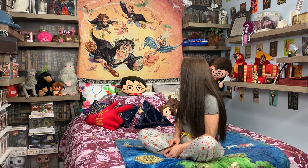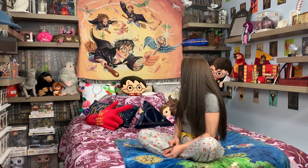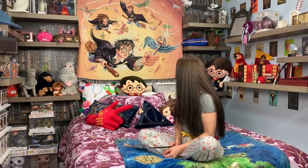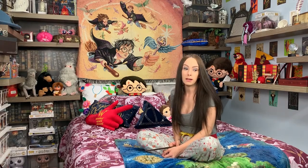I love the colors. I love Harry's bright green eyes. I love all art when it comes to the Flying Keys. Like, I've seen a lot of different variations of this scene that different artists have done, and I'm quite happy with this specific one. So yeah, I'm excited to finally have something up there.